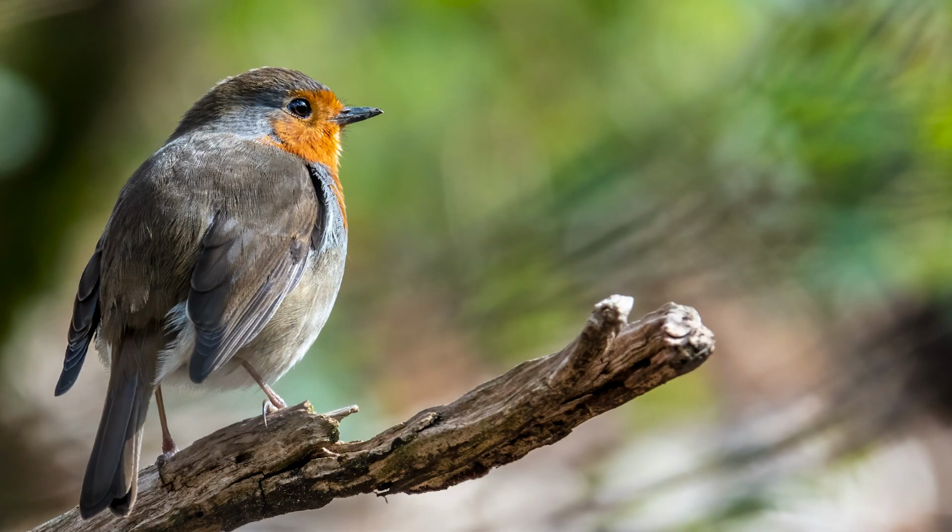So this shot, of many thousands of robin pictures I've actually taken, is one of my favourites. It's out in the wild, a beautiful old bit of branch there, and it just really worked nicely. I was just really blown away by how the light was and everything like that. Really lovely.